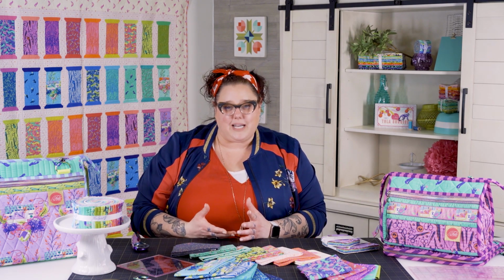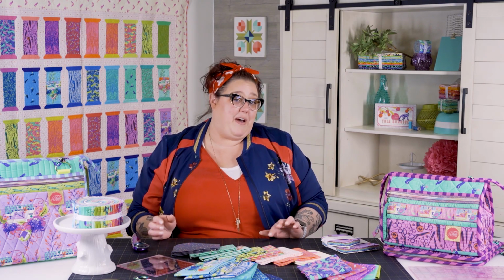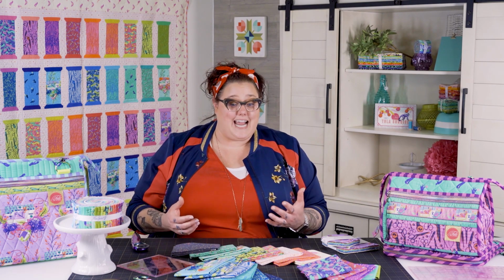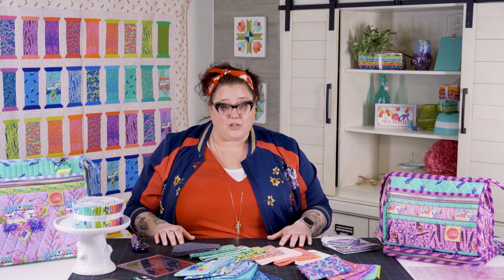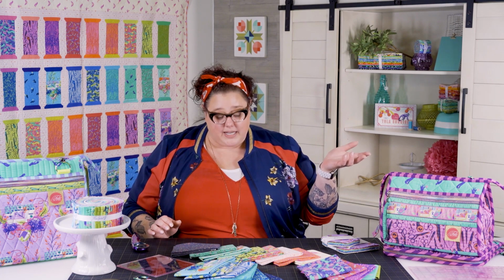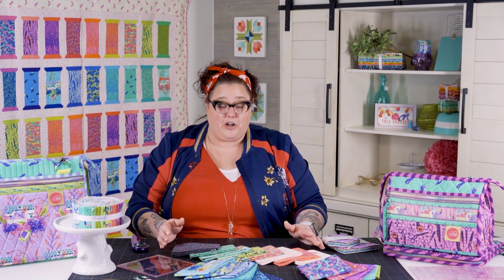And so I thought to myself, how cool would it be to have a sewing themed fabric collection that actually reflected more of what our sewing areas look like today. And I couldn't really find anything like that out there. So when I can't find something, typically my answer is to make it myself. And that started me on the journey of this fabric collection called HomeMade.